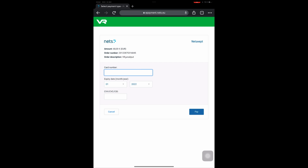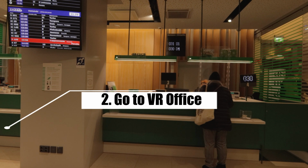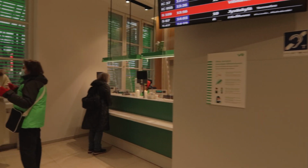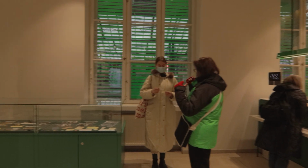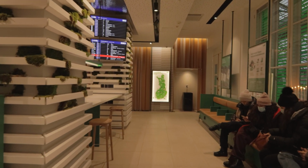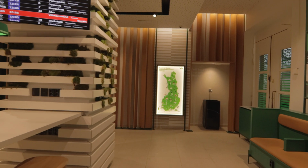However, in my case, the VR website did not accept my credit card, so my second choice was to head to Helsinki Central Station where VR's office is located and purchase the ticket directly from there. So yeah, that is it you guys, pretty easy. And on the day of the train travel, all you need to do is have your ticket with you and check what coach number you need to board.